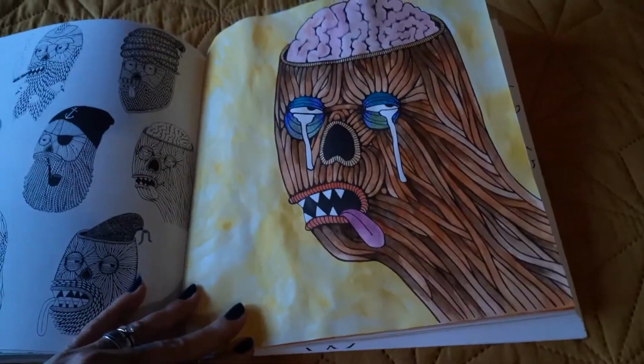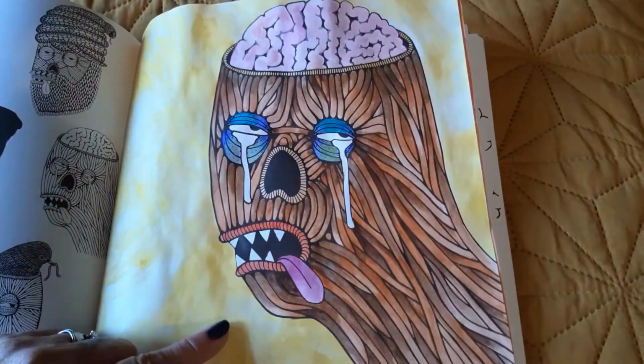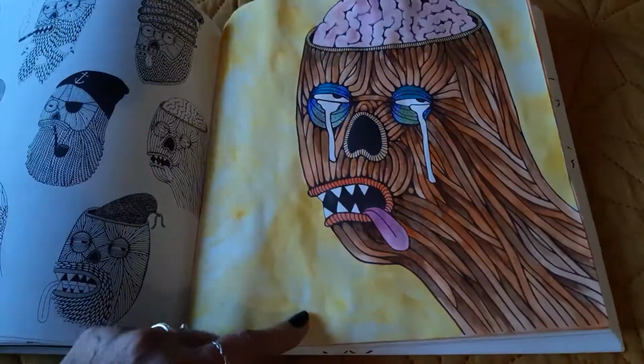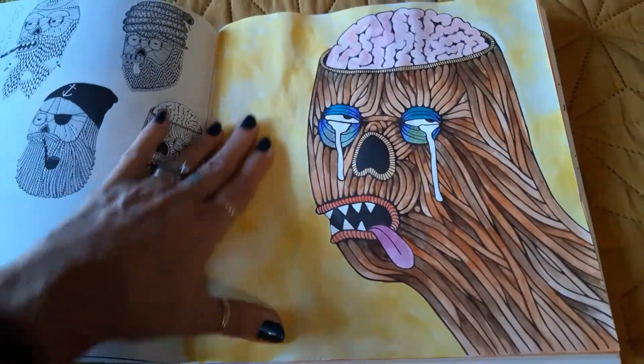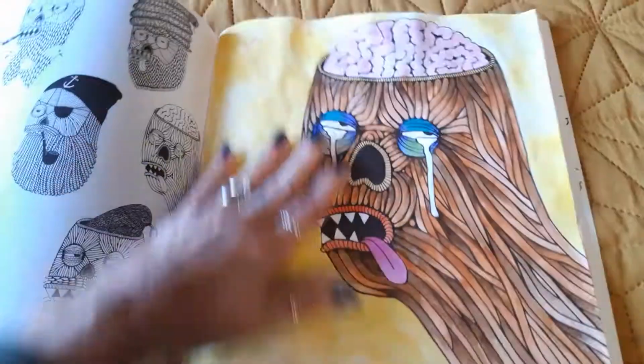Here is the zombie that has his head zipped off and he's crying. So definitely want to use some glossy accents on his tears there. And then the background is just watercolor, so I'm going to go back with something else on there.